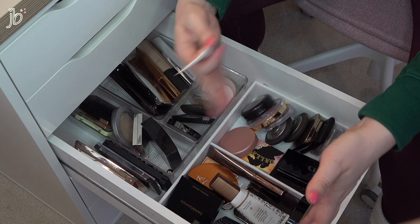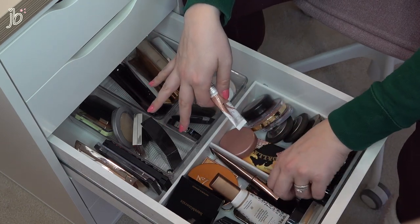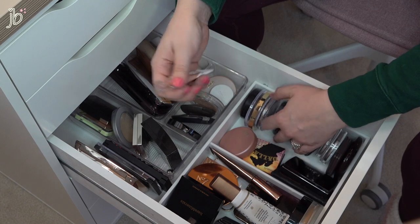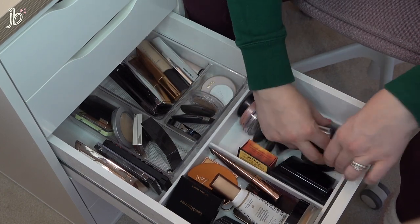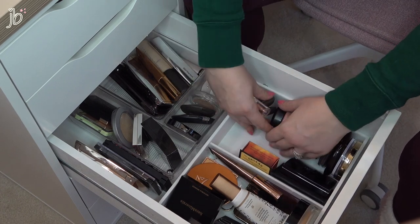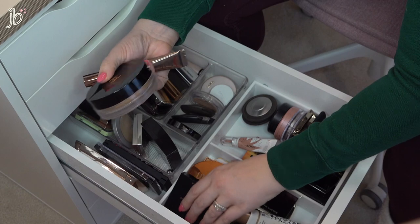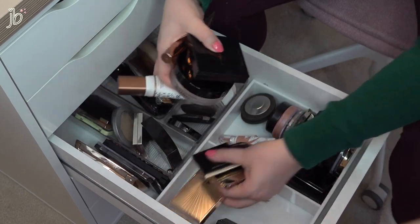I'll probably do another declutter the latter half of this year once this is built up and I've reviewed a lot more and I need to get rid of some. But right now, I'm not seeing a single thing I want to declutter in this blush area. I just wanted to straighten it up a bit. Maybe put those in the front. Okay, and then the bronzers, again, I don't think there's anything in here I don't want to keep. I just want to reorganize it a bit.